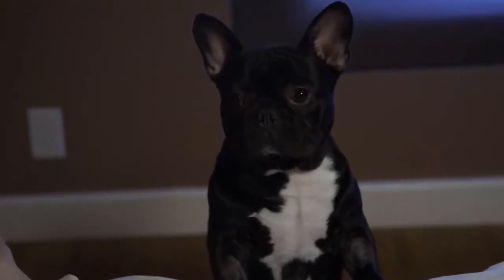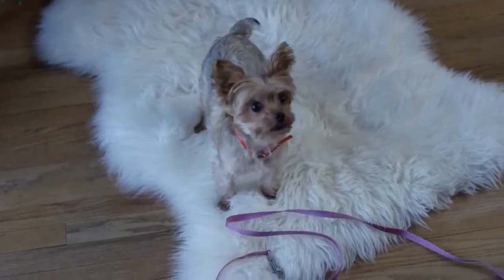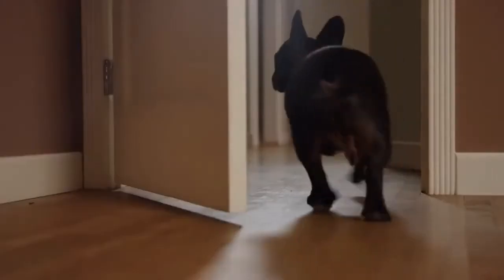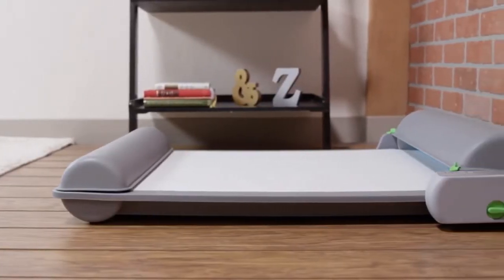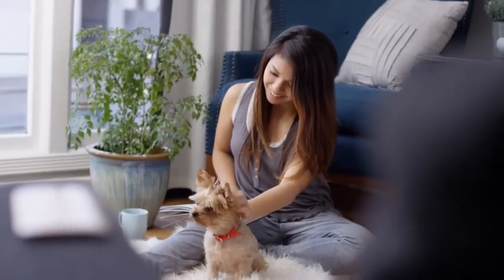Dogs gotta go? We've all been there. But sometimes work, sleep, or rain and bad weather get in the way of answering nature's call. Pets and their parents occasionally need relief from rigid dog walking schedules. Introducing Brilliant Pad, the world's first indoor self-cleaning potty pad system that gives you freedom and flexibility with better hygiene for you and your dog.